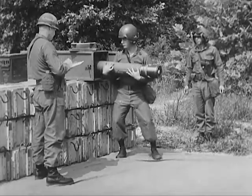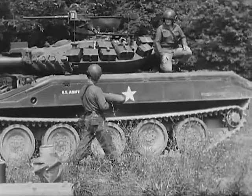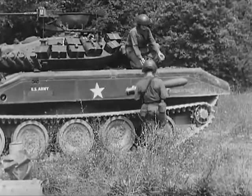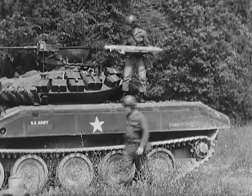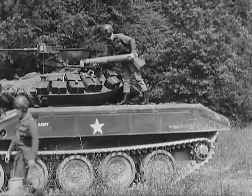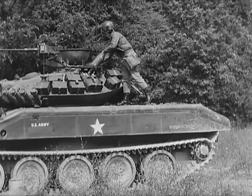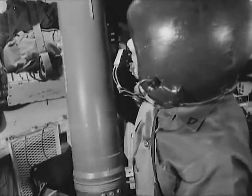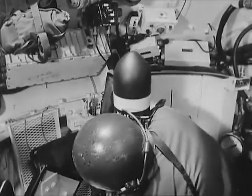Before the mission begins, ammunition is loaded aboard the Sheridan. Unlike conventional ammunition, the missiles are carried horizontally and loaded into the vehicle base first. Inside the Sheridan, each missile is secured with care, the key pointing out to prevent damage.